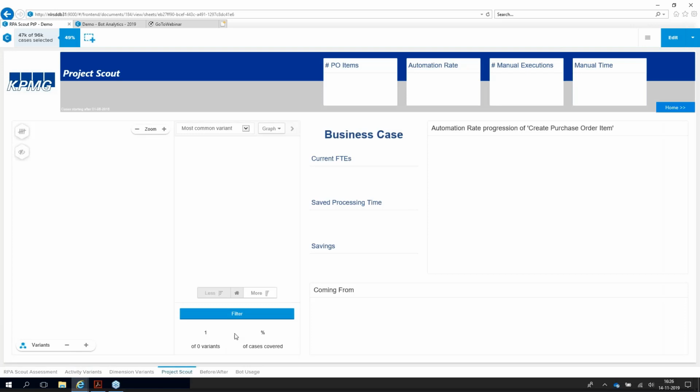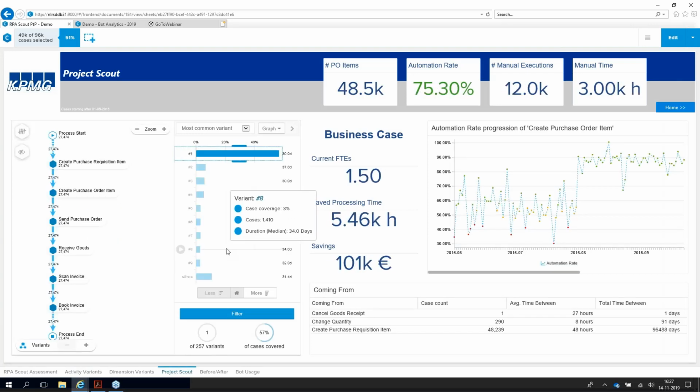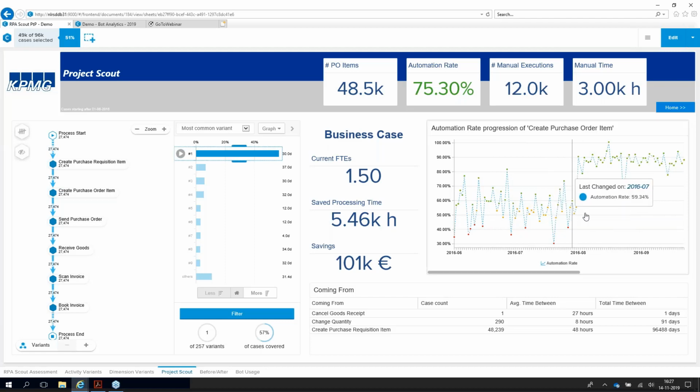So far, you have been looking at the data from before the automation. Now let's look at the data combined, before and after the automation. We can see in this graph the automation of the creation of the PO over time. In this month of August, we have seen a drastic increase of the automation of this activity, and that's because this is the time that the automation project was running. The current automation rate of the activity is 75%. The full-time employee number dropped to 1.5. We saved about 5,000 hours, which can translate to 101,000 euros. But this is actually perhaps the most tangible outcome of this project.